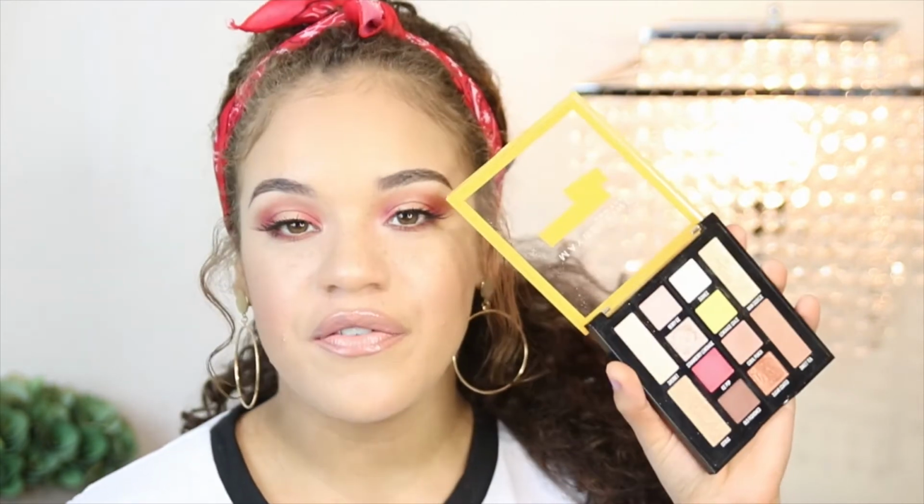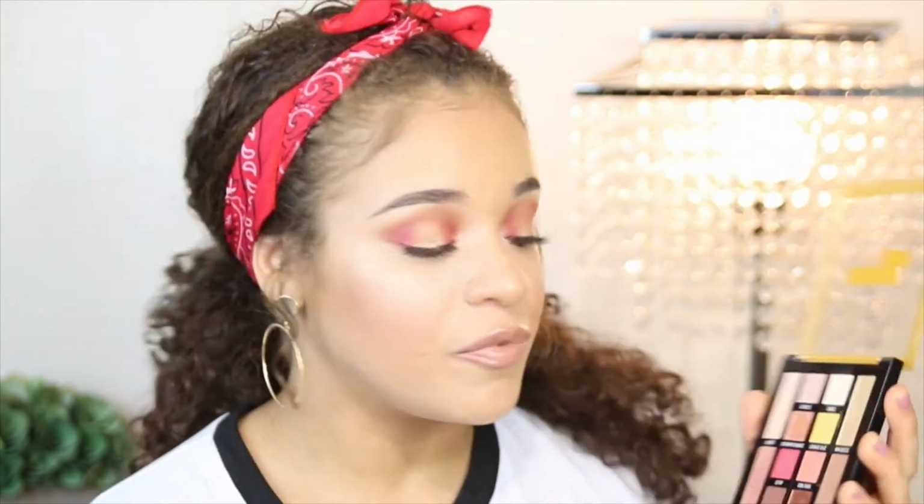So to me, this palette is most certainly going to be a pick, and let me tell you why. For one, the price is definitely there. It's drugstore, so it's definitely going to be on the more affordable side. The color versatility is definitely there. It has some really great options.